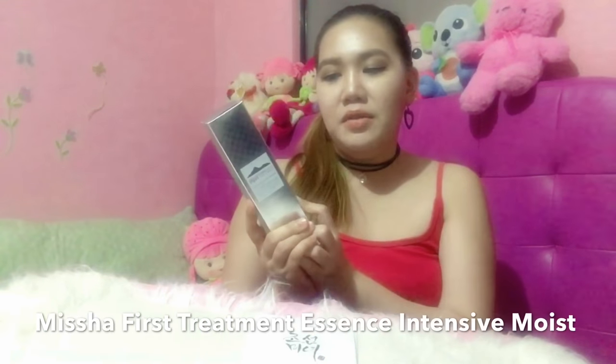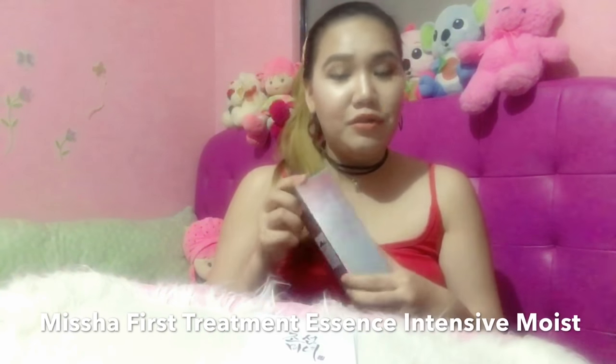Next is the one I'm talking about, the Missha First Treatment Essence Intensive Moist. This is my third purchase of this product. I just love, love, love this product because it's so good. After toning your face, you're going to put some essence, and this one is so great on the face. And this one is the bottle.